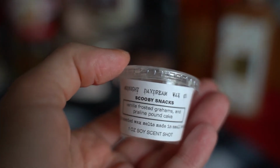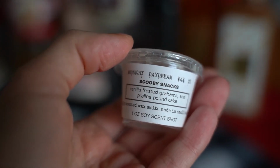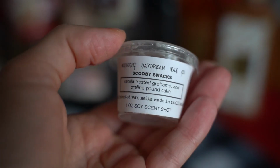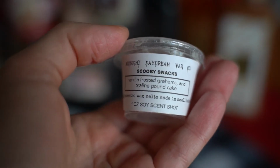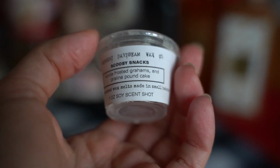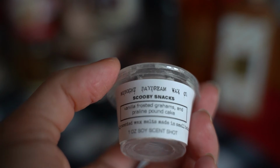It was really, really nice. The graham cracker note did come out in this one. Maybe it was because of the praline mixed with it, since nuts and graham crackers can sometimes smell kind of similar to me, but I like this one a lot. This one would definitely be a repurchase.